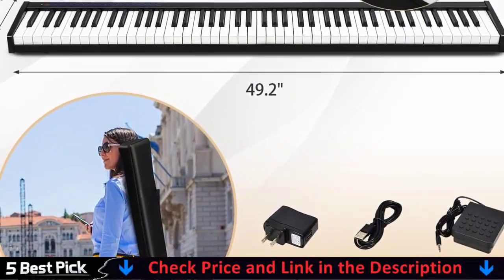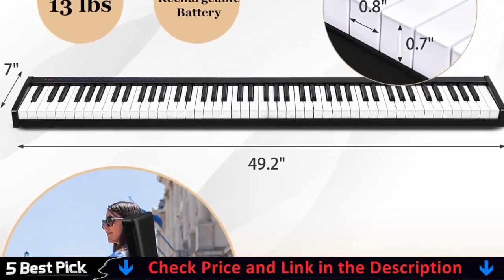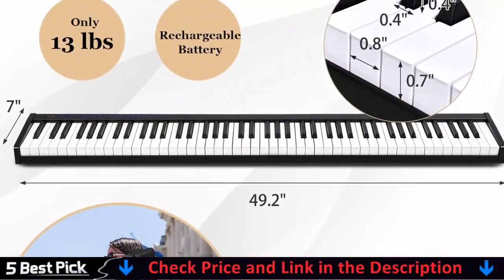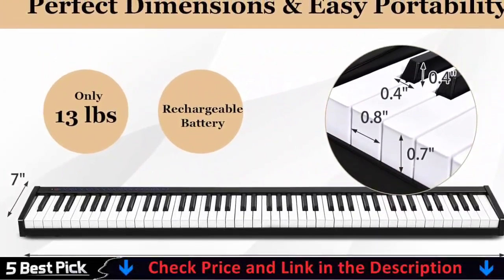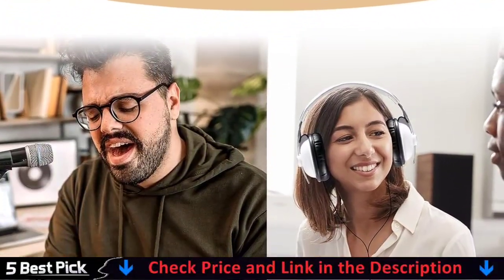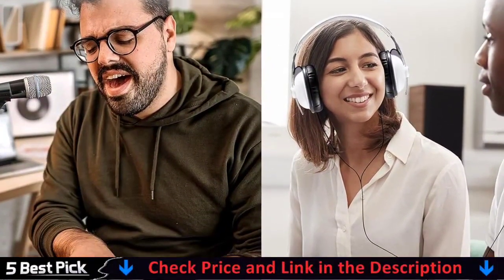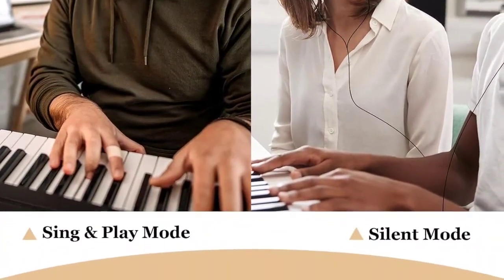You can take it as a gift for beginners, children, and adults. The keyboard piano consists of 88 full-size hammer action keys, 99% restoring the touch of the grand piano. An 88-key weighted keyboard can adjust to the playing style you need. The powerful hammer action brings a natural piano feel, suitable for beginners, intermediate, and advanced performers.